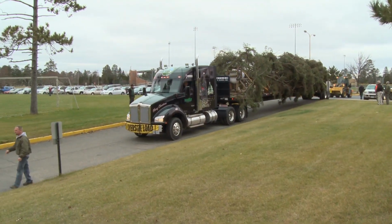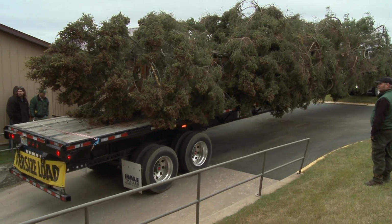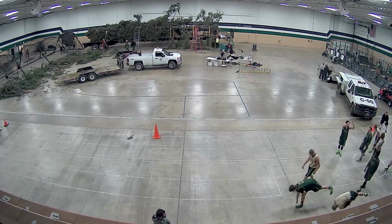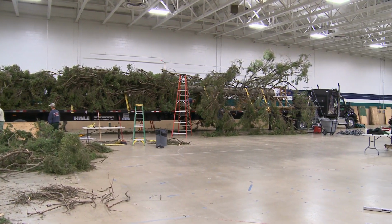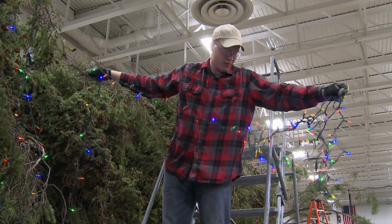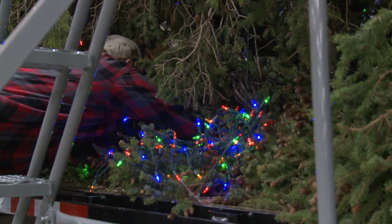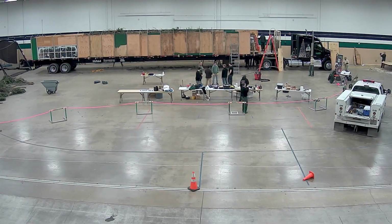The tree arrives at Bemidji State University's John Glass Field House. Elwood expertly backs the tree into the field house. Students help wrap the tree for its long journey to Washington, D.C. I got involved through the criminal justice program. The club got together and decided we wanted to help out. It feels really good, and everybody's going to really enjoy the tree. The wrapping process will take several days.